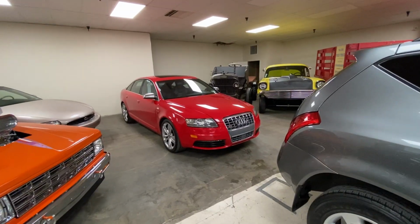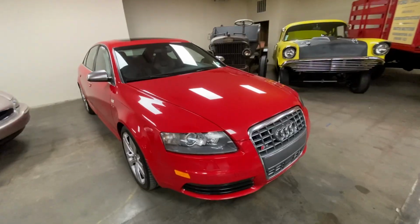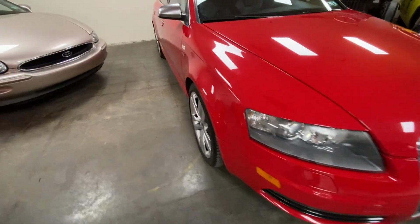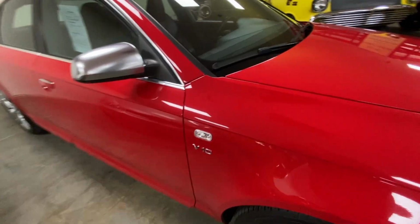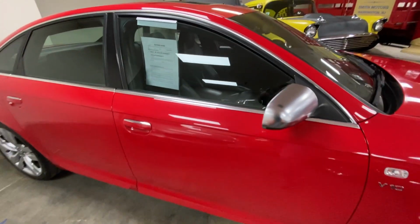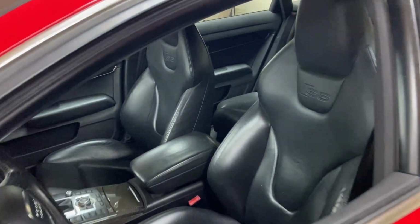All right, I wish I was a very wealthy and very skilled mechanic because this would be my daily driver. 2007 Audi S6. Yeah, these have a V10. They're a 5.2 liter V10 with like 435 horsepower. Just amazing cars, but also amazingly unreliable and expensive to maintain.